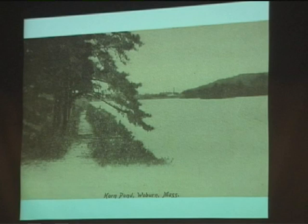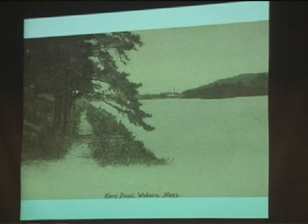A lot of postcards were made of the pond. This is one looking south from just inside the bottom of Sturgis Street, the little path that ran along the pond edge. And the island is kind of hidden there on the right. Way in the distance is the pumping station in the background. Again, the pond level was 4 or 5 feet lower, so there was a little more shoreline. And this pathway was open most of the year.